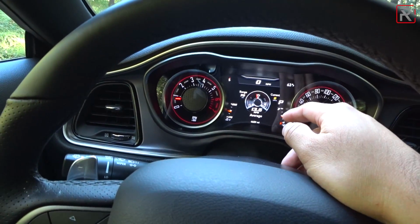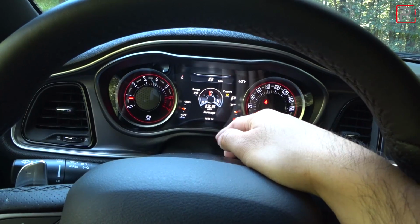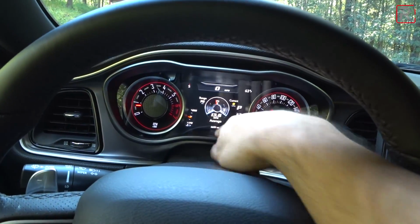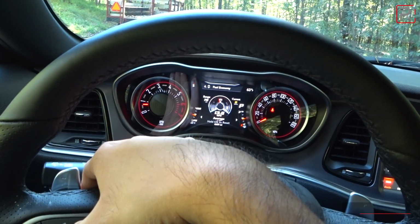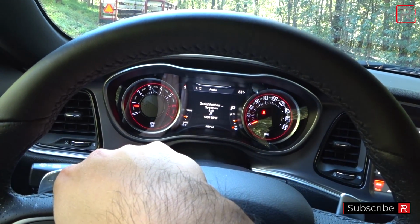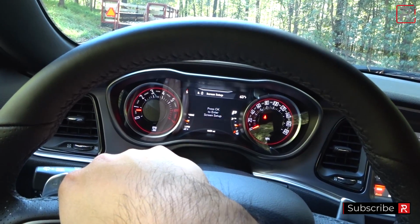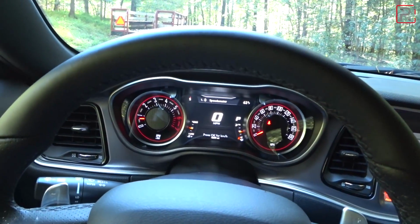The gauges also haven't really changed. You do get a 180 mile per hour speedo on this particular one. The Hellcats will give you a 200 mile per hour speedo. This is interchangeable. When you push this little button here, you can show all your different kinds of information, changing between your trip information, audio information, messages, screen setup, diagnostics, speed warning, all that stuff. Basically, you can also put a speedometer there.